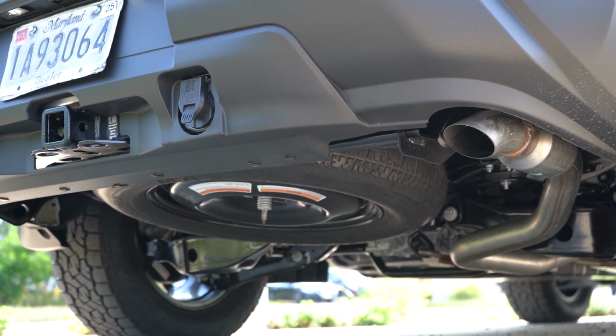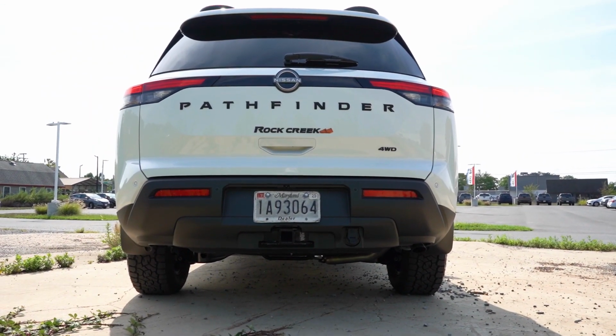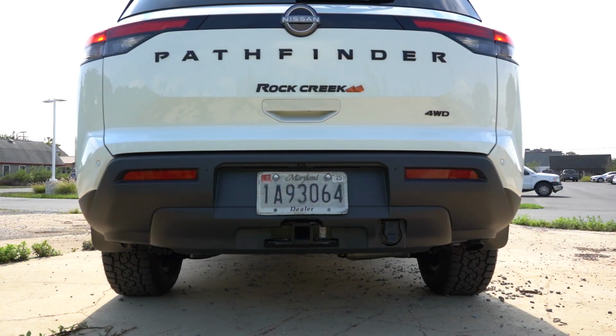So having said that, I do believe you guys know what we have to do next. Is always here is that exhaust clip.